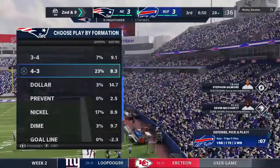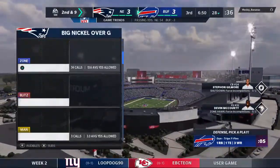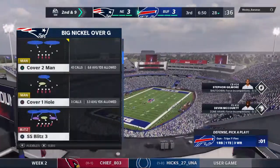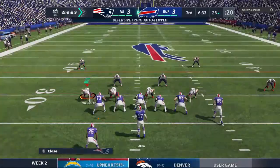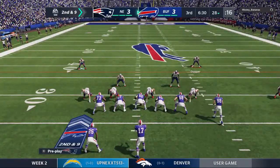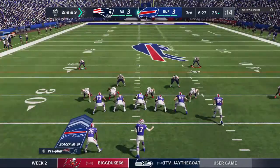At the 28-yard line. The run only got a yard. Here's second and nine. Check 59.